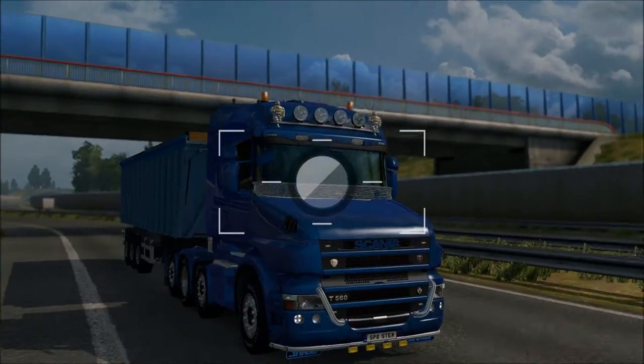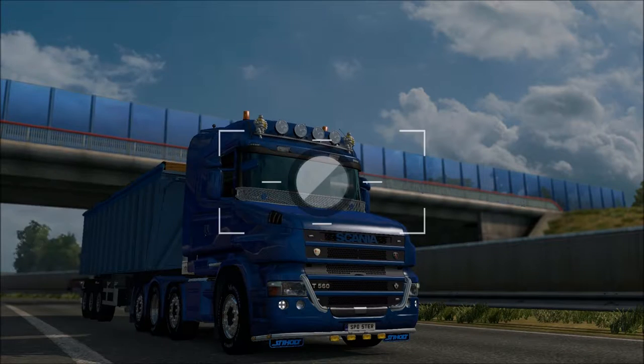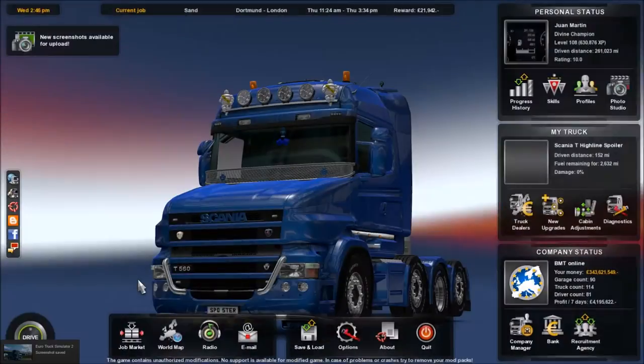Auto mode. There we go. Just get the bridge glass in. There we go. Cool photo.